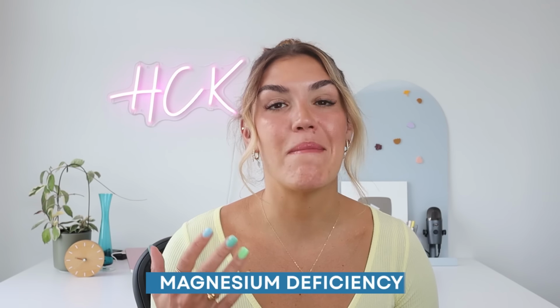We've all been there, tossing and turning at night or waking up feeling like we haven't slept at all. Today we're talking about one of the biggest culprits behind poor sleep quality, and that is magnesium deficiency. Magnesium plays a vital role in regulating hundreds of bodily functions, including muscle relaxation and nervous system activity. Both of these are essential for achieving restful sleep.